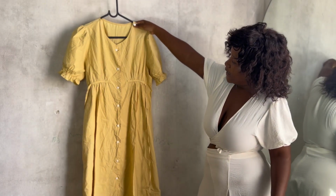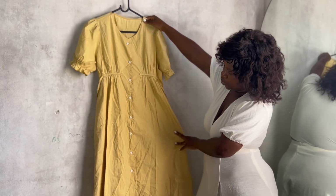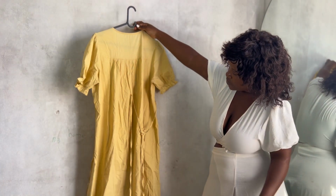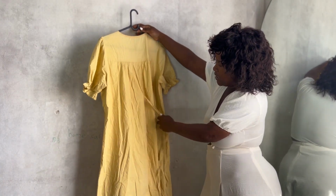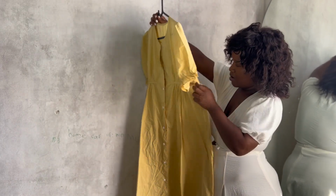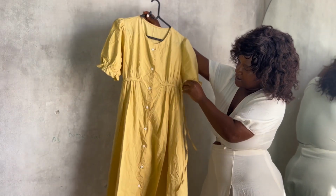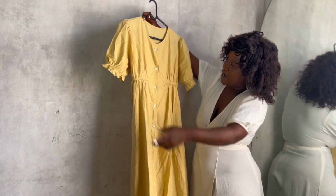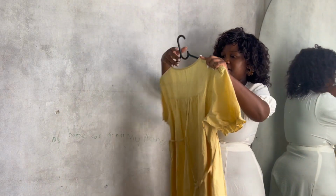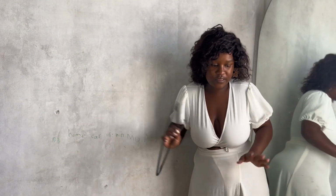We have this black and white dress with some waist ties. I think this is really cute. Functional buttons, puff sleeves, and this is what the back looks like. You see, you tie this on the side like that, and then you also tie on this side. I would give this one a 9 out of 10 because it has these tiny stains that I'm not sure whether they'll come off.